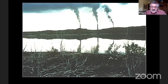So the next picture, Renata, look at this picture. In the background, those are the three stacks in Coppercliff Smelter before the super stack was built. This picture was taken in the early 60s. And believe it or not, this is not a black and white photograph. It's a color photograph. Not much vegetation. There's a few dead bushes in the foreground, but in the background is strictly black rocks.